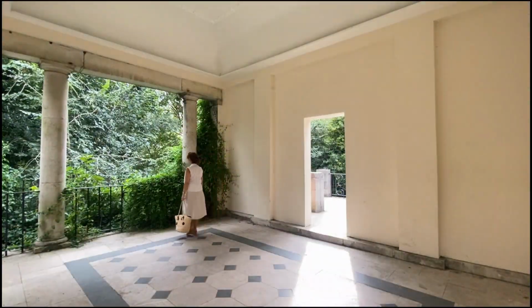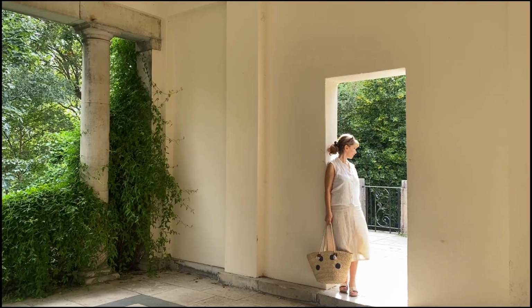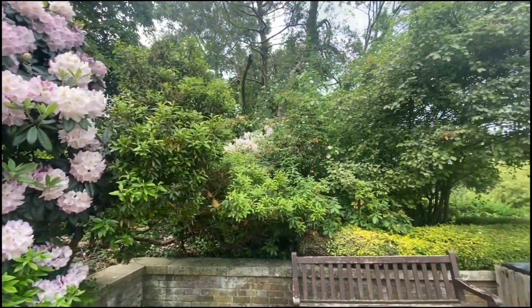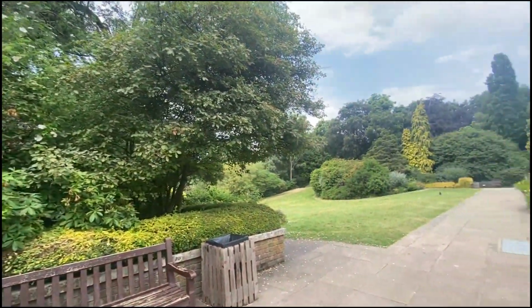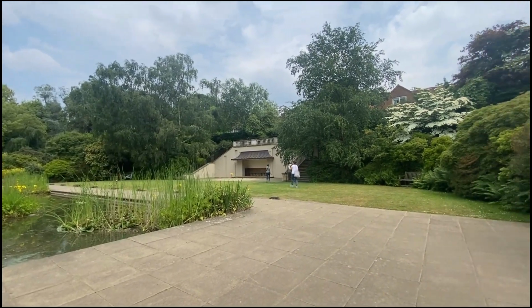It was built for holding summer parties and pleasure. Could you imagine that, wearing those lovely 19th century outfits and holding a glass of champagne in your hand and running around this garden? That would be truly, truly magnificent.